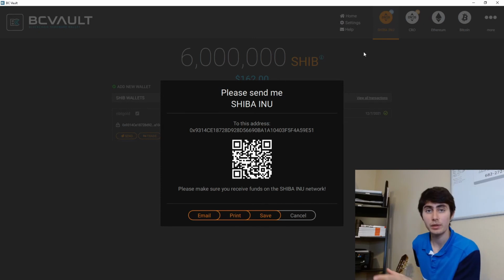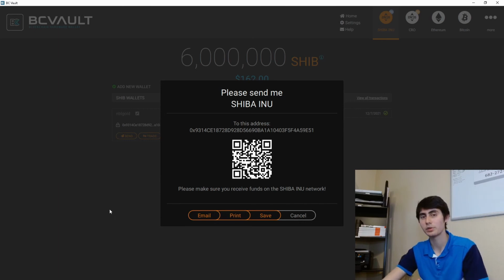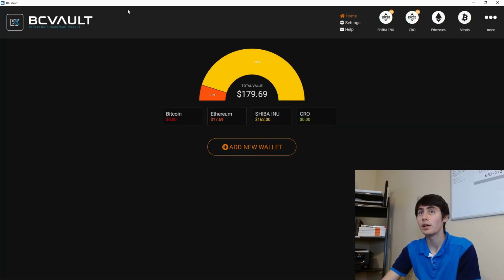So you can either copy it or you can scan it with your mobile device. I think scanning is honestly the easier way. But if you can't, you just copy that, paste it in. And then from there, you're gonna go back to your exchange. It's gonna tell you the next steps. You'll probably pay a fee, which for the most recent one I did was 500,000 SHIB. And then after that, wait however much time it takes. It usually takes like 12 or 20 network confirmations, and then it'll send it over. That is how you connect your Shiba Inu to the BC Vault.